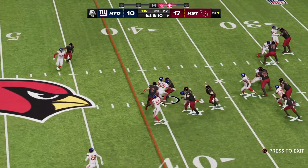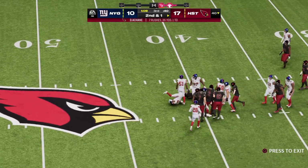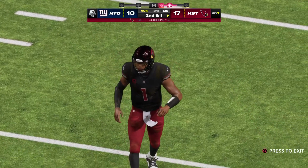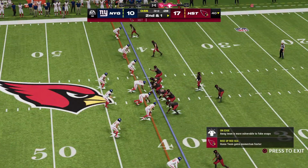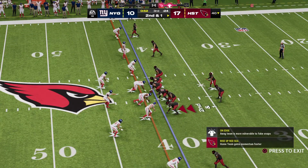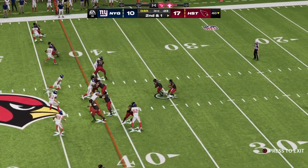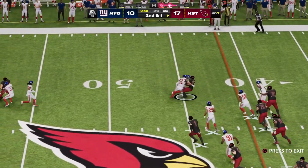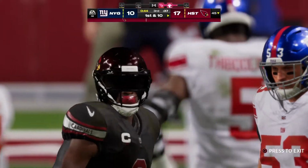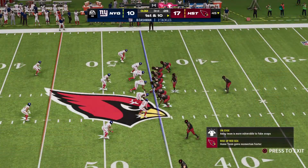They'll give this to Achane. And this will leave him a yard short. Nice pickup of 9 yards on 1st down. Final minute now of the 3rd quarter. Right back to Achane on 2nd down. And this is going to be a Cardinals first down as he's got this up to the 45-yard line.